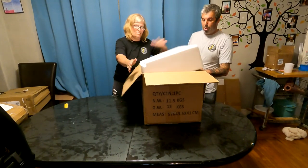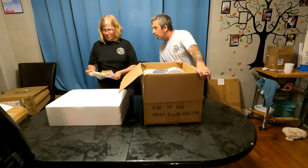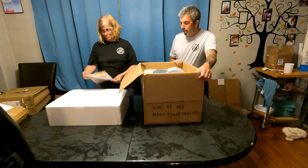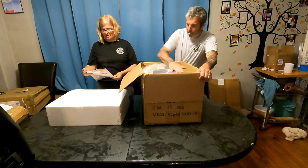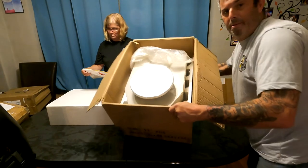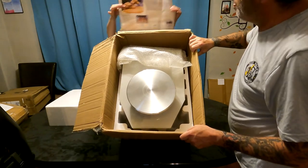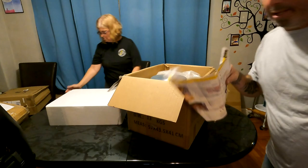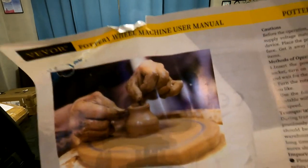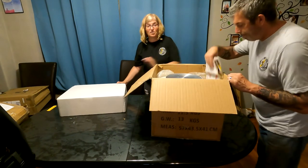Here we go, guys. Holy shoot. Here's what it is. Is that a cotton candy machine? It's a pottery wheel machine. Pottery wheel. Wow. I thought it was a cotton candy. Ceramic. Yeah, that's nice. This is brand new. Look at that, guys. Brand new. Still factory wrapped. See? It's a pottery wheel. I'll put that over there. I was hoping it was a cotton candy machine. But that's what it is, guys. This is fun. Have to look that up.